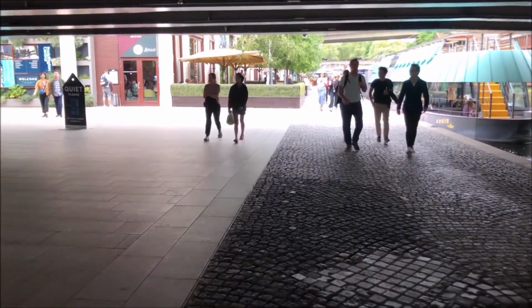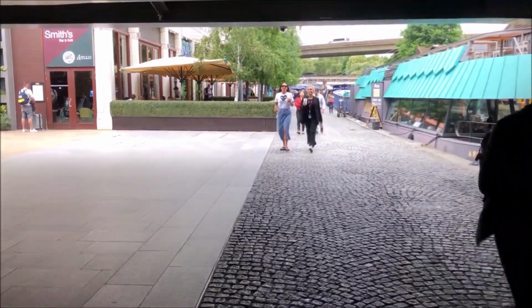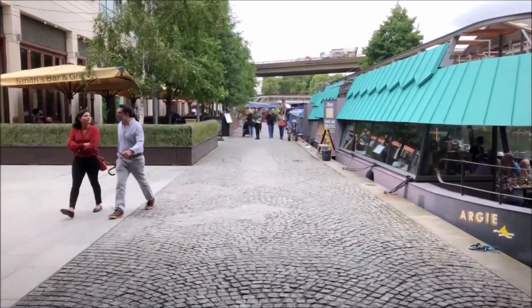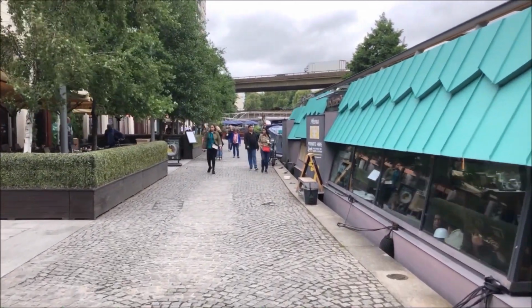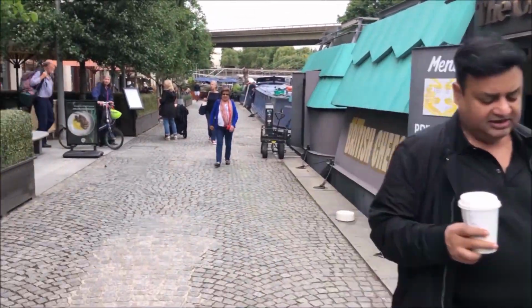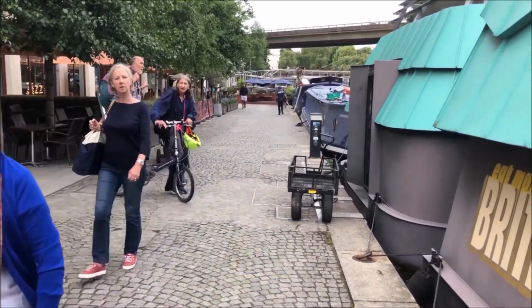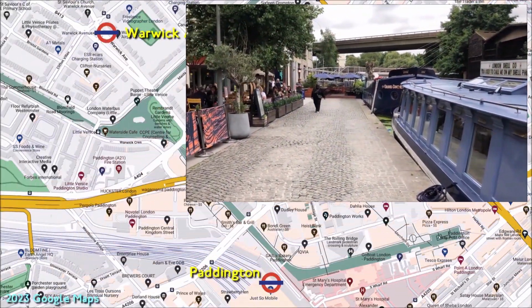So this is the Bishopsbridge Road bridge we're walking under. We're heading in the distance towards Westerway. This has got quite an interesting history, this area, so while we're just aimlessly, well, that'd be a nice place to go. While we're just aimlessly heading, not aimfully heading towards Warwick Avenue, it's not aimless at all, we'll look at some old maps.